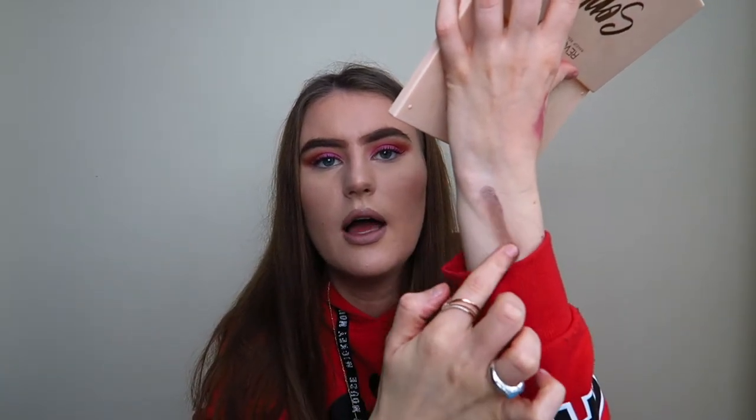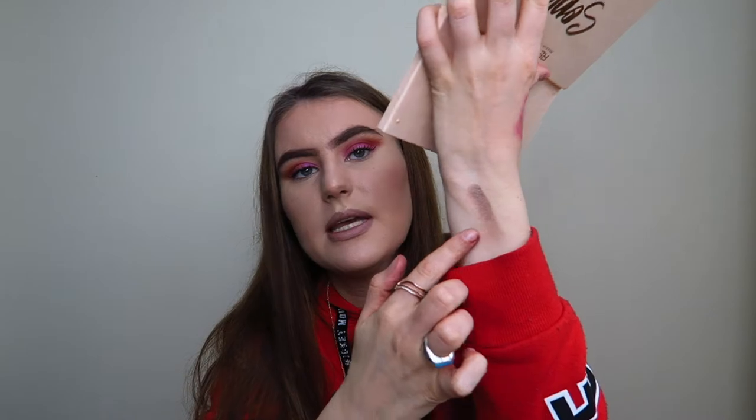That's what it looks like, and when you see it, it looks blue, but when you actually put it on your eyelid, it looks kind of browny. Can you see that? It looks brown, but then when it hits the light, it gives off this kind of blue tinge to it. So yeah, there's some really great shades in this palette.